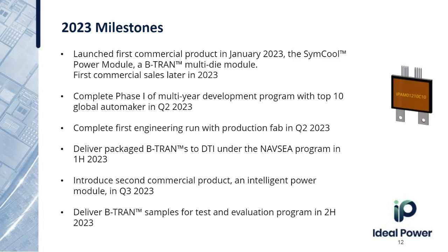Our 2023 milestones. The first milestone we achieved early this year was the launch of the SimPool power module. This is a multi-die B-TRAN power module aimed specifically at the solid-state circuit breaker market, because there's significant inbound interest for that application, particularly because of the Navy program. We're expecting first commercial sales of that later here in 2023.